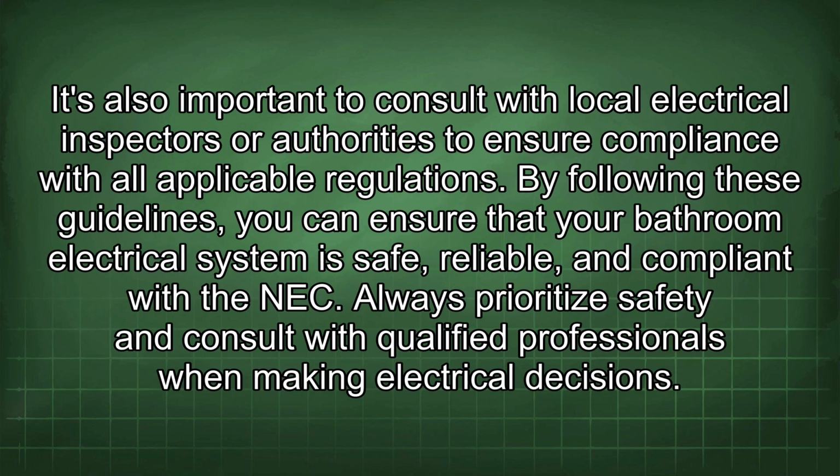It's also important to consult with local electrical inspectors or authorities to ensure compliance with all applicable regulations. By following these guidelines, you can ensure that your bathroom electrical system is safe, reliable, and compliant with the NEC. Always prioritize safety and consult with qualified professionals when making electrical decisions.